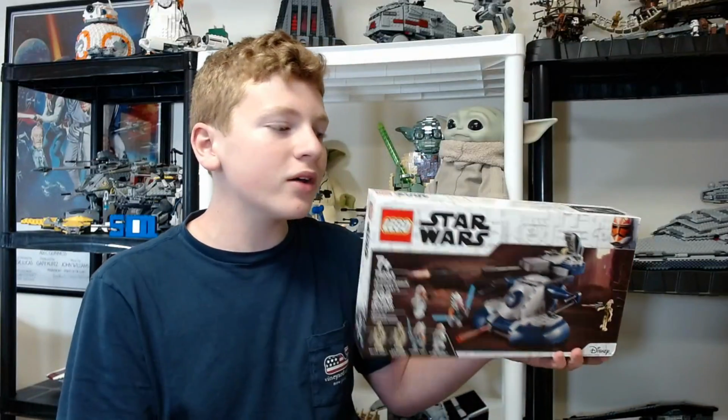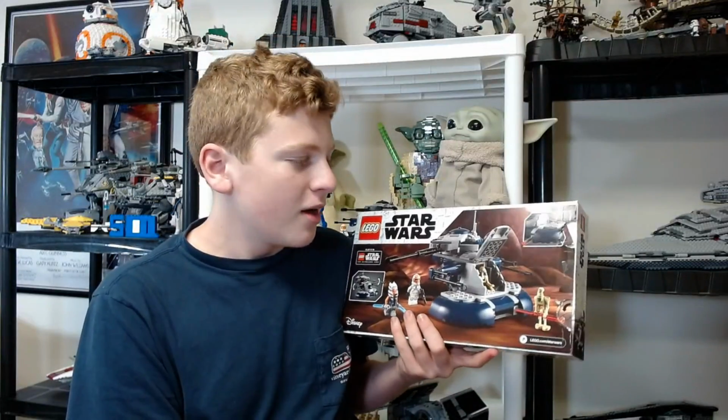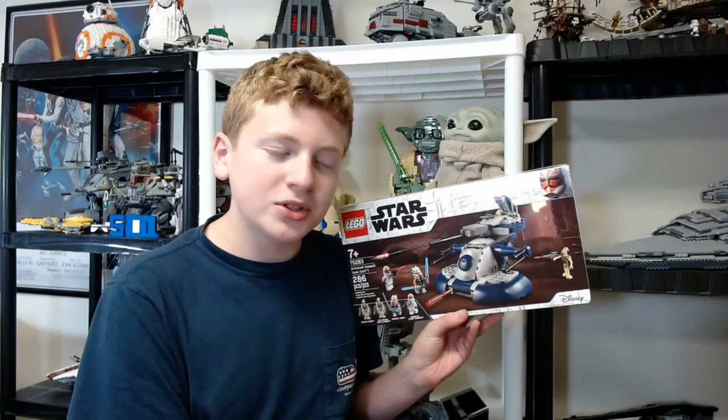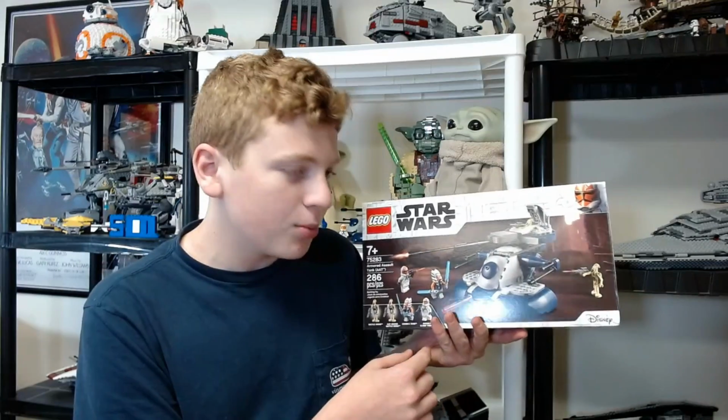Now, personally, I only own the Trade Federation one, but I don't own the other blue one that was much bigger. But yeah. So first, I want to applaud Lego and also be stupid to them at the same time, because they did a boo-boo and they did a smart one.